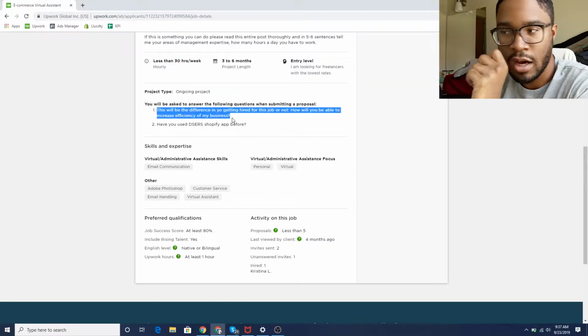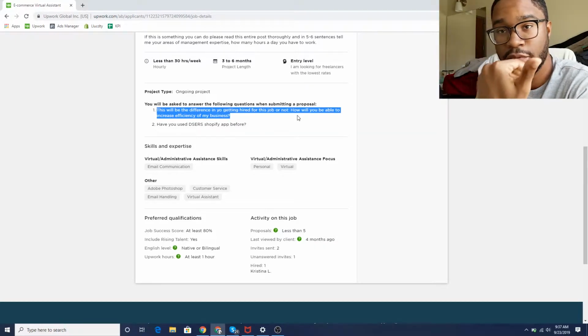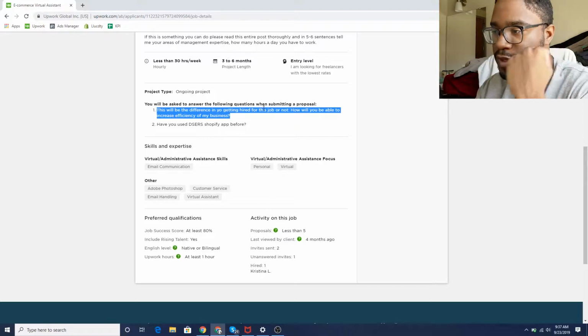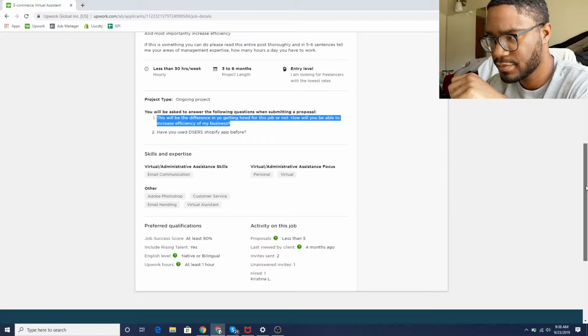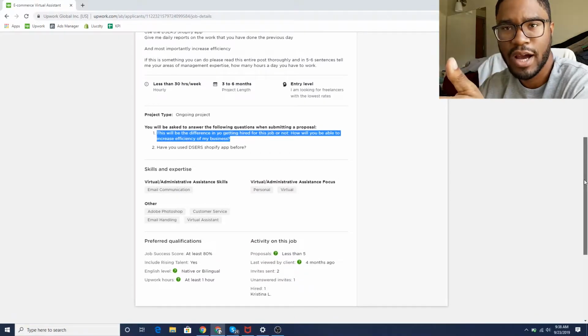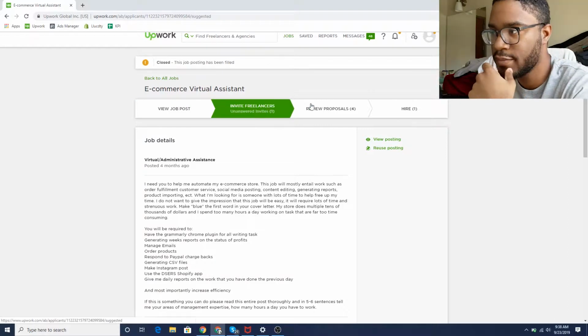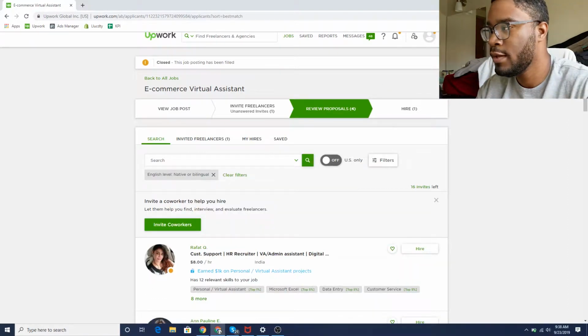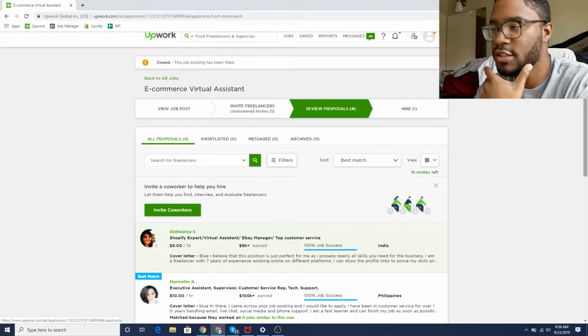I always include this one right here. This will be the difference between you getting hired for the job or not. How will you be able to increase the efficiency of my business? Typically, this is the final straw when it comes to me trying to figure out who I want to hire, is how they answer this question. How can you sell yourself, pretty much? Long story short, if I'm paying you money, what is it that you're going to deliver to me in order for me to actually pay you this money?